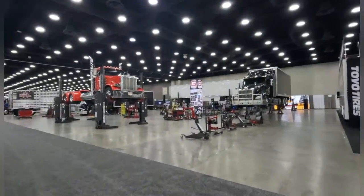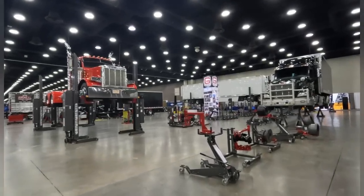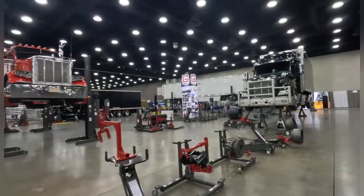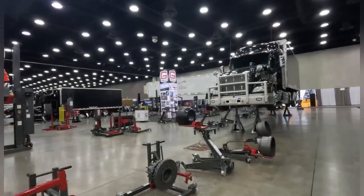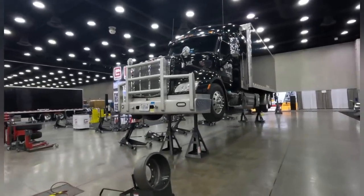Like, for example, over here, this is a truck lift booth, gray. I don't know anything about gray, but we're gonna go check it out. Oh, I saw something that caught my eye. I'll show you in a minute. But look at this, they lift the truck right off the ground so you can work under it. That's pretty awesome.